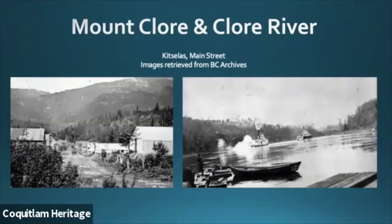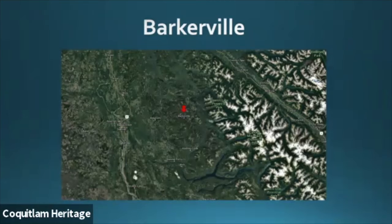The next thing we have on the map is a fairly well-known place. A lot of people have heard of Barkerville. We traveled up to Barkerville a couple of summers ago and looked at the town site that's now a historic park. But unknown to a lot of people, this place was home to many Black pioneers, a lot of them that came with the 1858 group.